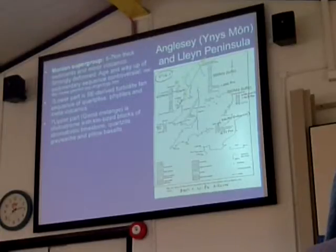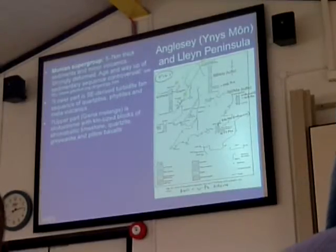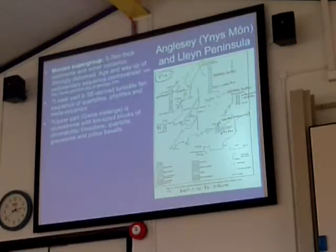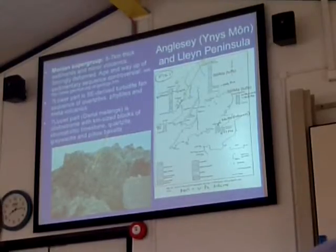is an olistostrome. That's a submarine mass slide deposit, gravity slide deposit, that carries really large-scale blocks of a variety of lithologies. In this case, it contains stromatolitic limestones, blocks of quartzite, blocks of greywacke, and blocks of pillow basalt in a muddy matrix. And some of these blocks can be up to a kilometre across, so it's a very large-scale submarine mass slide deposit. There's an example of an outcrop of pillow basalts on Anglesey, and this would be roughly a kilometre-long outcrop. That itself is a large raft within this melange, within this olistostrome.